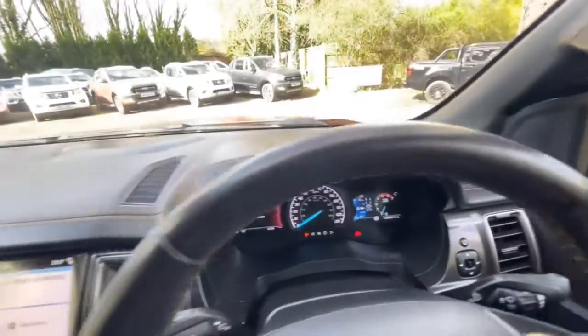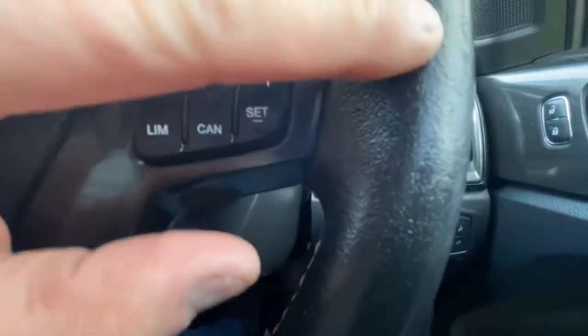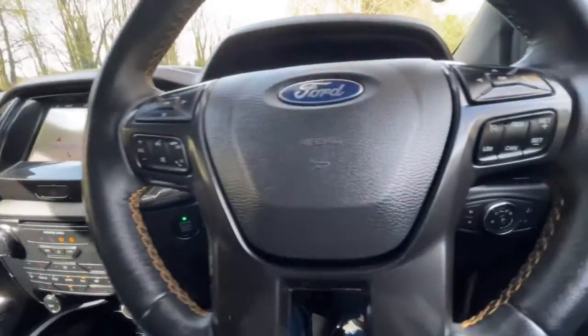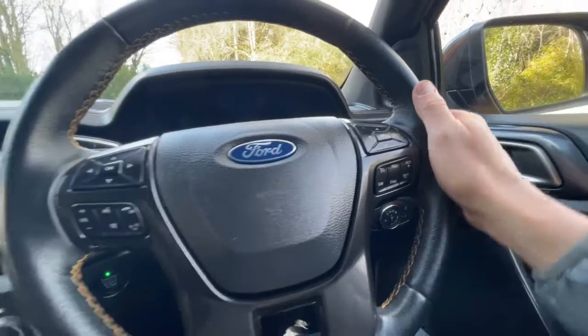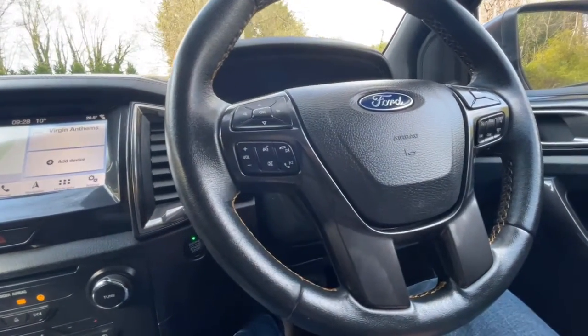Steering wheel is really nice and clean. There's a little bit of tiny wear just on that bit there, but there's no fading, there's no stitching out of place. Looks like someone's just sat there like that. It's just rubbed a little bit, but yeah, and it doesn't show its miles at all.